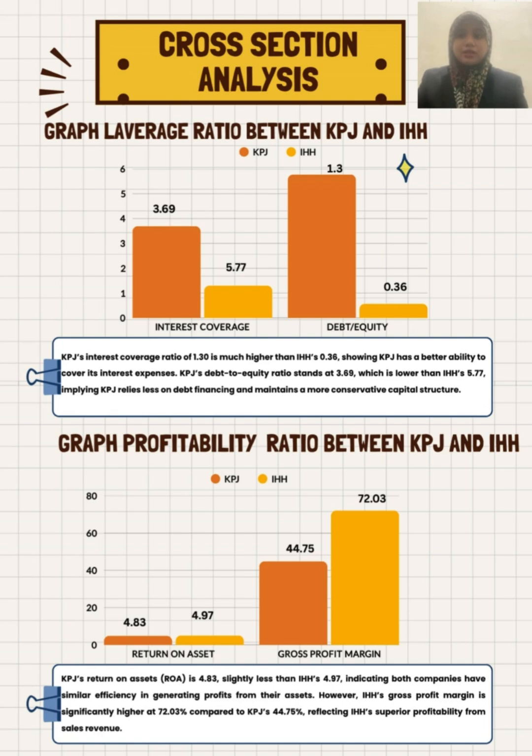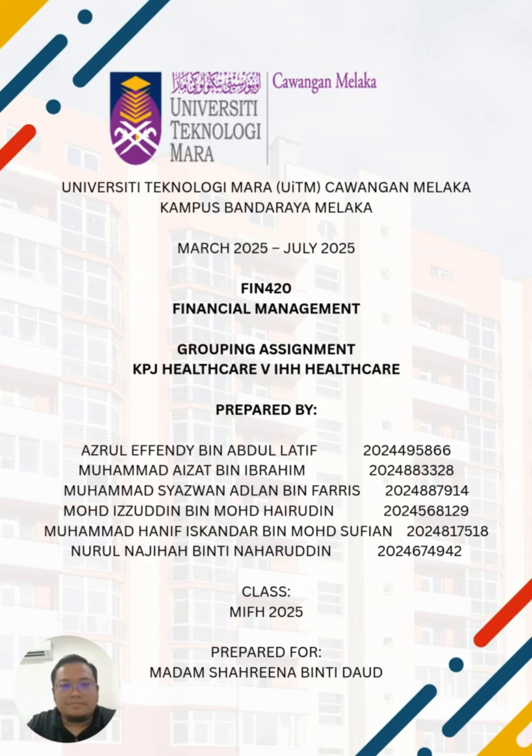However, IHH's gross profit margin is significantly higher at 72.03% compared to KPJ's 44.75%, reflecting IHH's superior profitability from sales revenue. That is from the cross-section analysis and also the graph of the profitability ratio between KPJ and IHH.